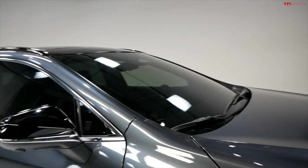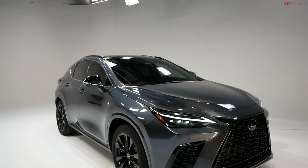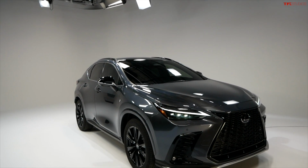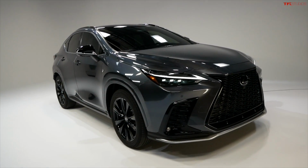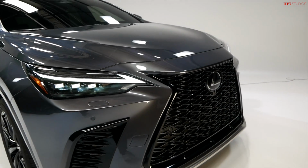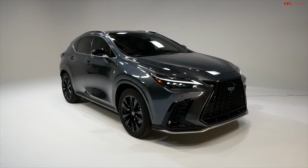It's going to be available later this year. Pricing is not yet announced. The current NX starts at around $37,000, and of course goes up with options and also front-wheel drive or all-wheel drive capability. Most of these, Lexus says, will be all-wheel drives with different powertrains, starting with a naturally aspirated one, and of course this turbo one that has an 8-speed automatic, and of course the hybrid and the plug-in hybrid.